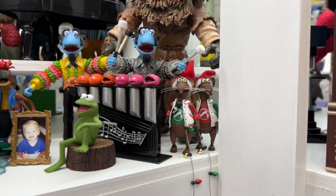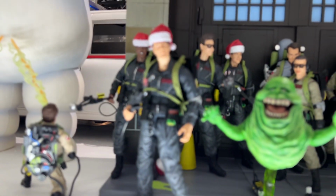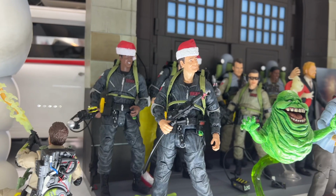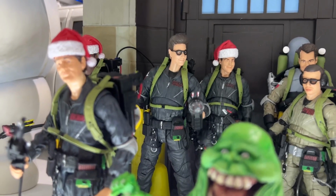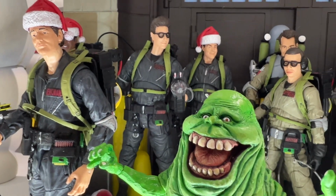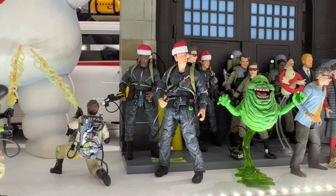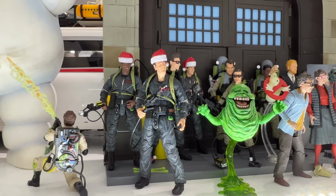Number 15 is the last of the figures that all they've got really is a Santa hat. And that's any one of the Ghostbusters that Diamond Select did wearing the Santa hats. You can see the 3 of the 4 of them here I've got out on the shelf from Ghostbusters 2 are wearing the Santa hats. And they're coming in at 15.